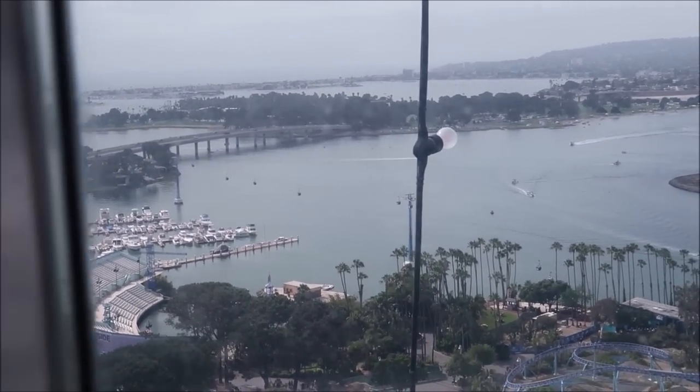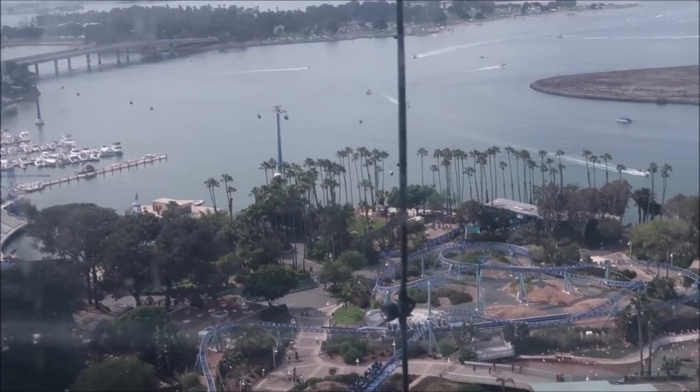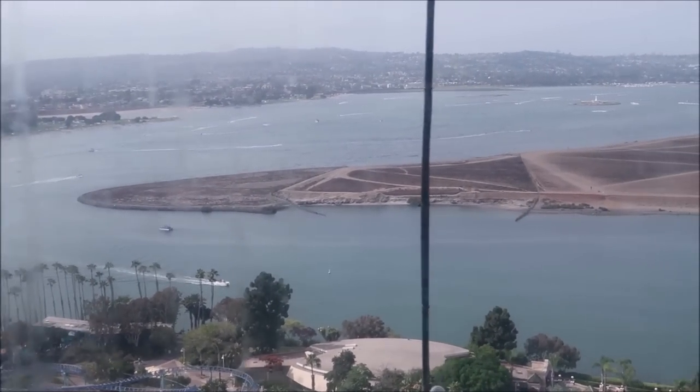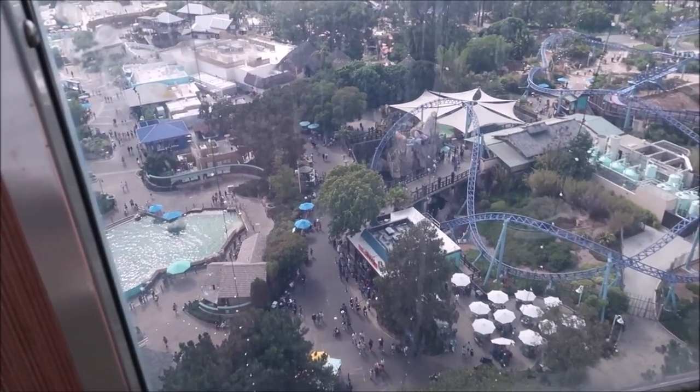You can kind of see it right there. You see the little buckets over the water? That looks so fun. Now we're heading back down. This was actually really nice, and I like the music. It started off with the intro of Come Fly With Me, and I liked it. I didn't even know they had one of those sky bucket rides, and it goes over the water, so I'm really excited for that.